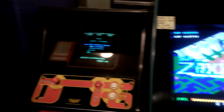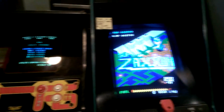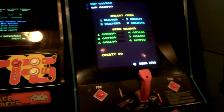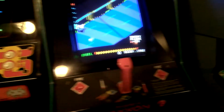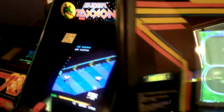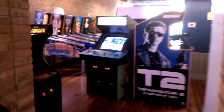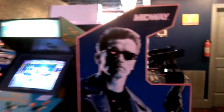Asteroids that needs a new cap. Super Zaxxon here. If you thought Zaxxon was hard, you ain't seen nothing yet. I give 3 plays for a quarter, and it's still too hard even for that.